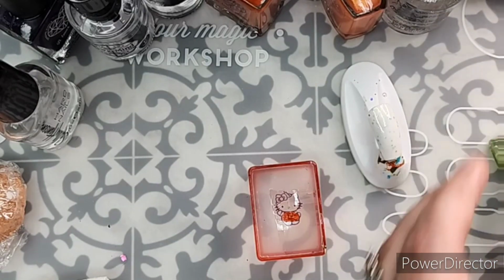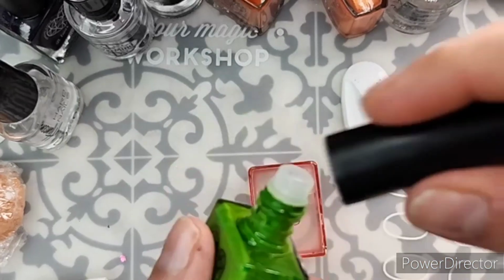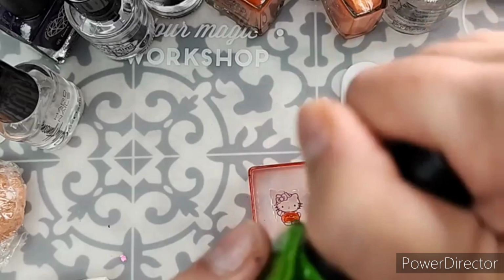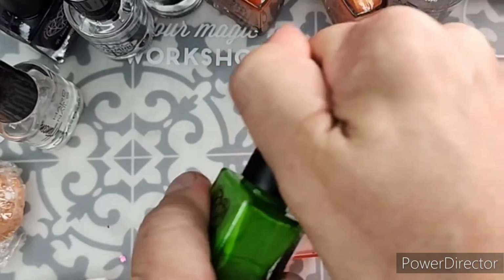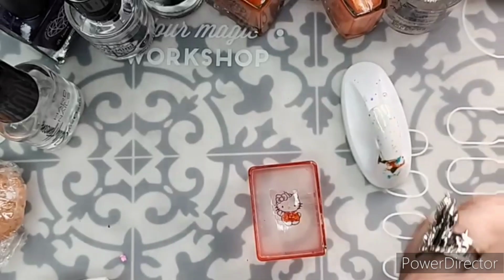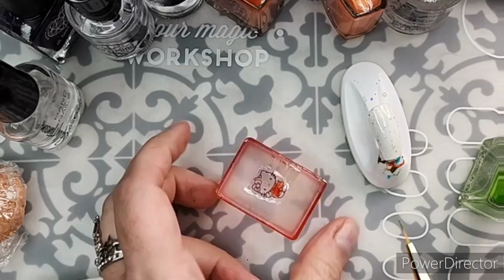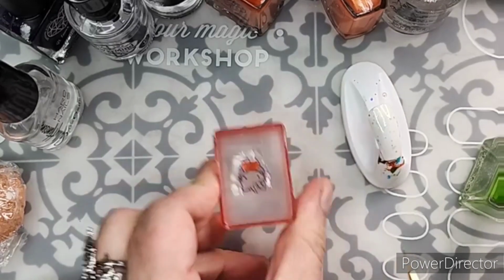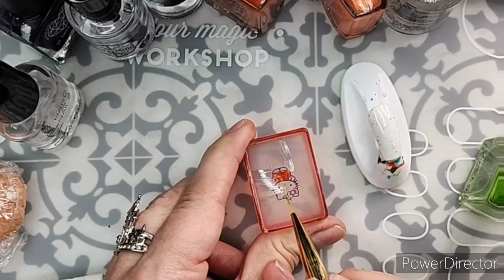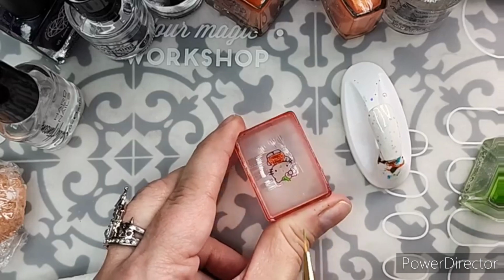I'm just going to grab the, okay, so when you get this kind of thing happening, you probably already know this, but close it back up, push down as you open, and then twist off. And you should get that little wand back onto the cap. All right, so I'm going to turn this and just lightly paint that green stem on. You see?